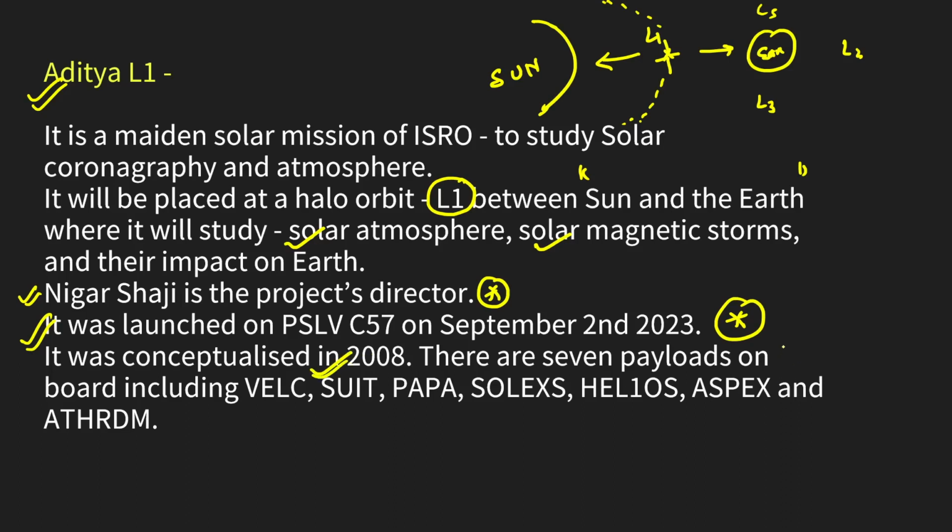It has around 7 payloads. Now you will have to do a little research to look into what are the purpose of these particular payloads. So first payload is VELC, which is basically going to study the coronagraph. The SUIT, PAPA, SoLEXS, HEL1OS, ASPEX, and MAG. So just try to make one liner notes out of the purpose.